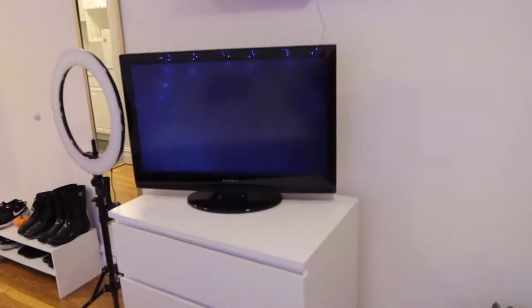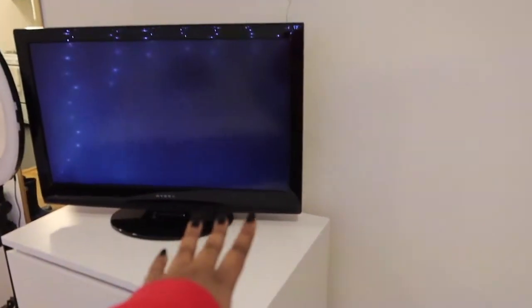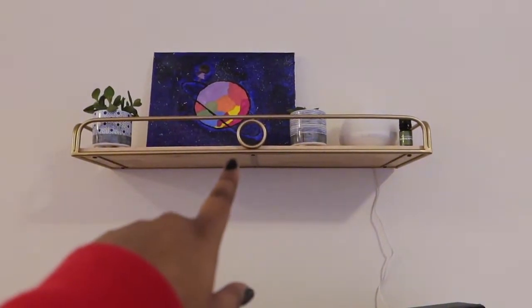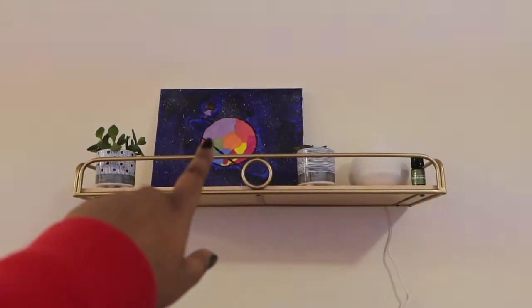So moving over to the right, this is where I watch TV. This TV was gifted from my parents. This dresser is from IKEA. This is my ring light. I'll also have that link down below. Up here, it's so cute. So this shelf is from Target. This is artwork that I've made.